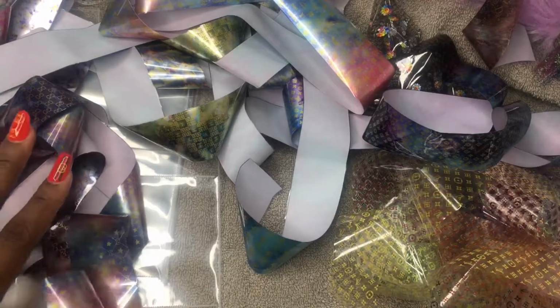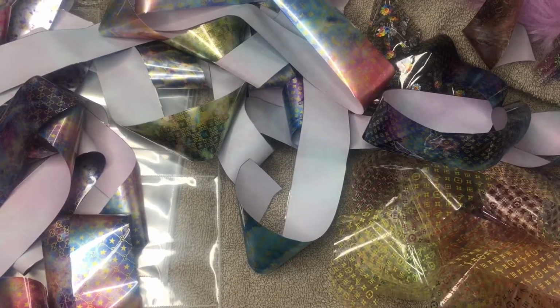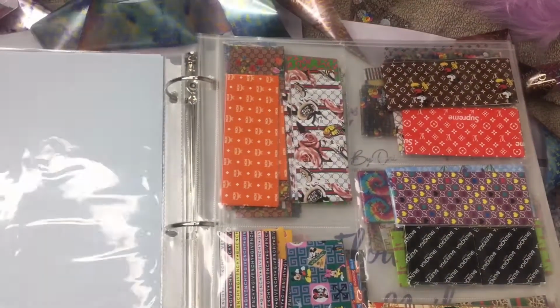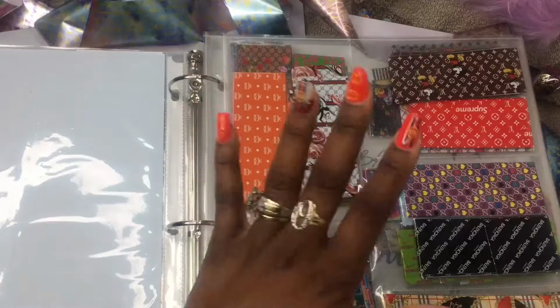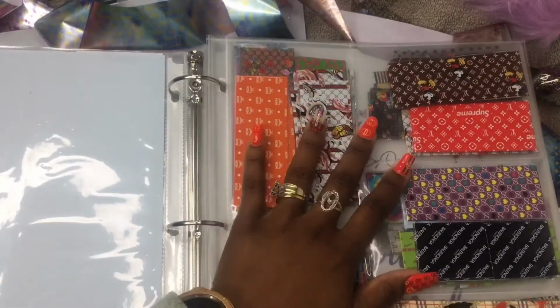So what I'm gonna do is go back through my book. I got designer foils in here. That's my nail designer stuff. I think what I'm gonna do is go through here and separate them by each of the brands and put all the brands together. So I'm gonna come back when that is finished.